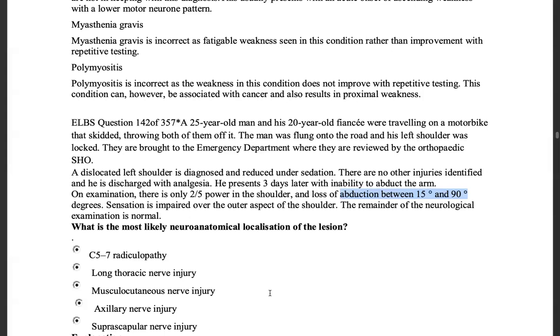He presents 3 days later with inability to abduct the arm. On examination, there is only 2/5 power in his shoulder and loss of abduction between 15 to 90 degrees. Sensation is impaired over the outer aspect of the shoulder. The remainder of the neurological examination is normal. It is suprascapular injury.